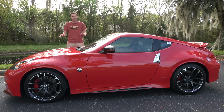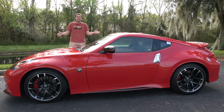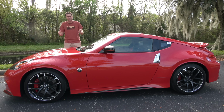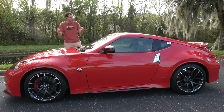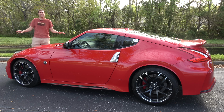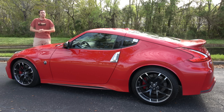A regular 370Z starts around $30,000, but the Nismo model starts around $46,000, which seems like a lot of money on paper, considering that a Mustang GT has 85 more horsepower and 2 extra seats for around $6 grand less. But today we're gonna find out if I'm all wrong with that line of thinking, and the Nismo 370Z is actually a really good deal.